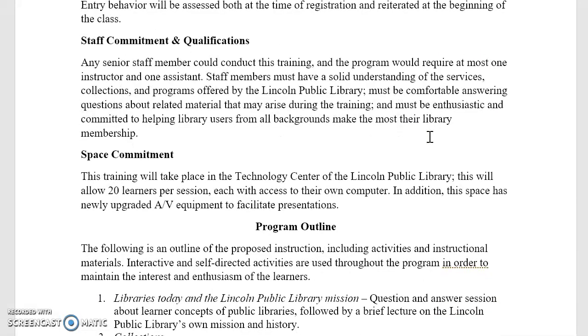In terms of the staff and space commitment on the side of the library, any senior staff member can conduct this training. Depending on the size of the group, this may be up to a 2-person program, one being the main instructor and one providing assistance in the back. It does not need to be a librarian.